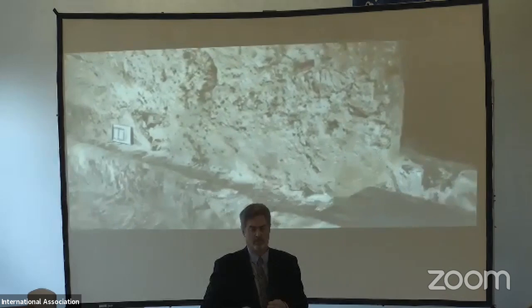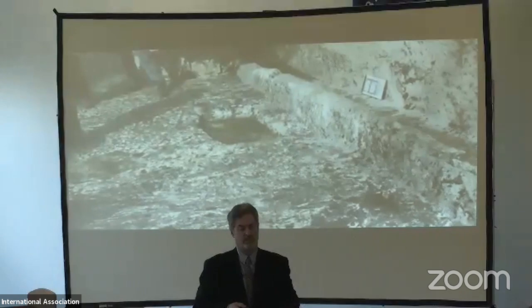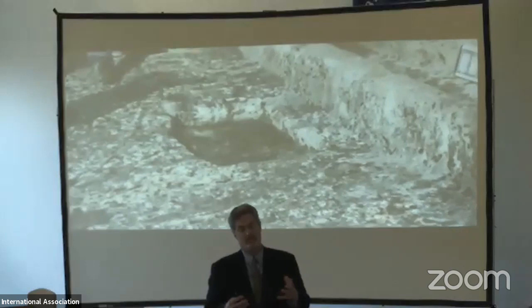To the left here is the area where they would have practiced foot washing. They would sit on the right ledge here and put their feet down in here. That's what it's assumed was used for.